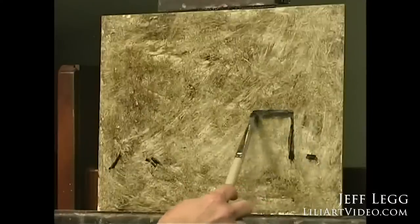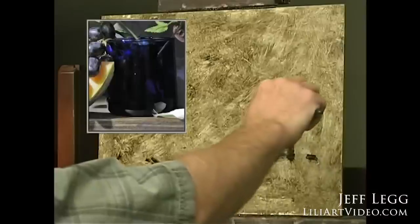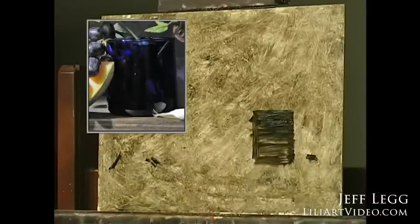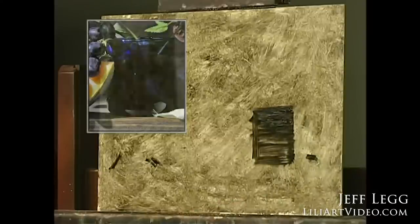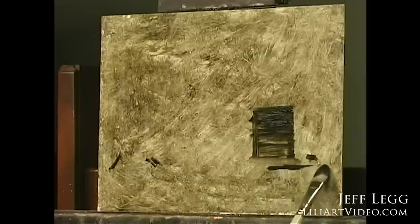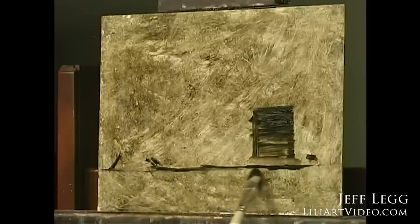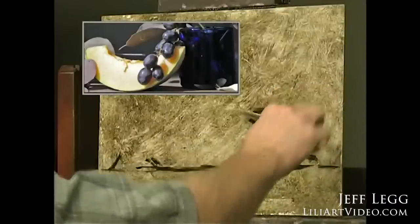And so now I'll just start, not too much paint, just a light bit of raw umber and black. I begin to determine that's going to be my cup. And maybe I'll just raise that up just a little bit more. Make it a little bit higher. Not right there. And then the tabletop will be right through here. That's this front edge. And then, so this is my cobalt cup and my cantaloupe.